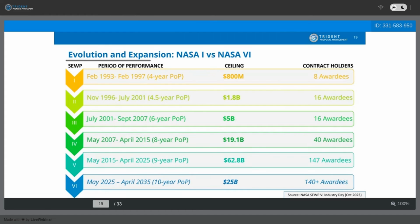Okay, so every brief about NASA SEWP, we kind of have to acknowledge where this program has come from, because Kylie mentioned, she told you this was the gold standard, right? This thing's been around since I was in the 3rd grade. And I will not tell you how long ago that was, but you can do some mathing. When it started out, it was not a very broad contract, right? Back in the 90s, $800 million ceiling, and there were 8 awardees, and it grew over time pretty significantly.